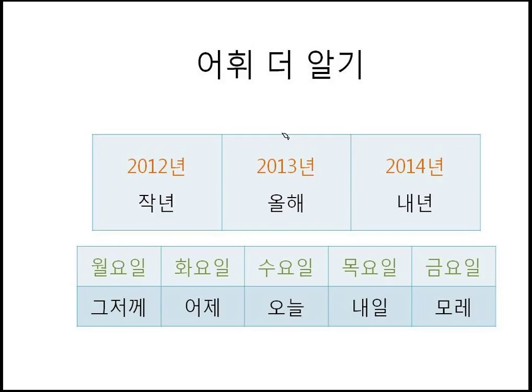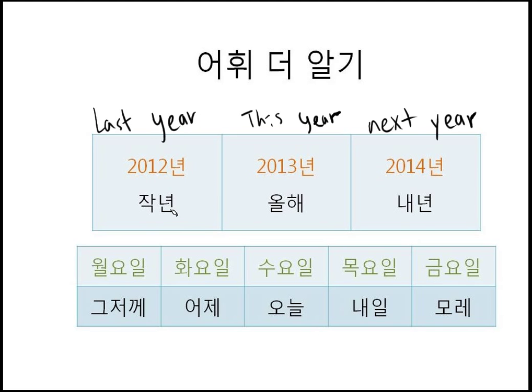Then there are expressions for this year, next year, and last year. This year is 올해. Next year is 내년. And last year is 작년. 년 is used when you refer to year, because 년 is from a Chinese word which means year, but the pure Korean word for year is 해. 작년, 올해, 내년. That is last year, this year, next year respectively.